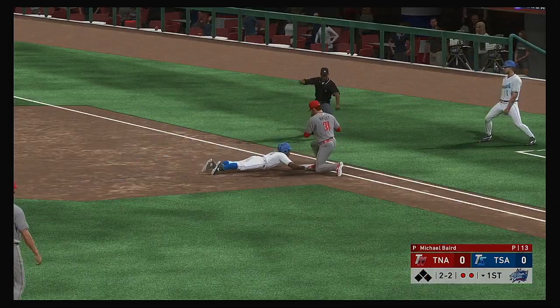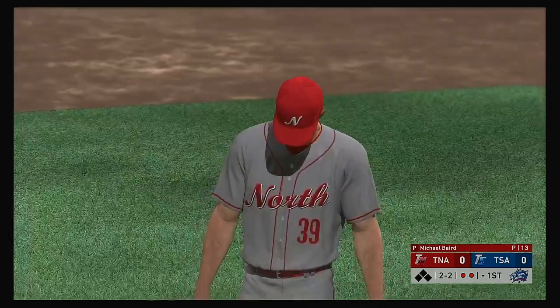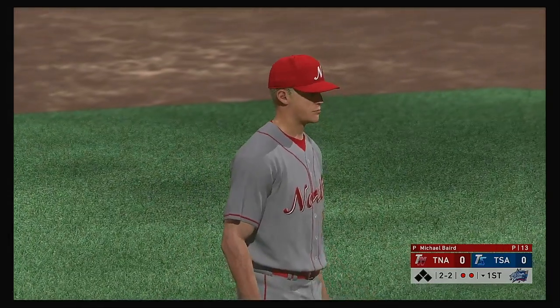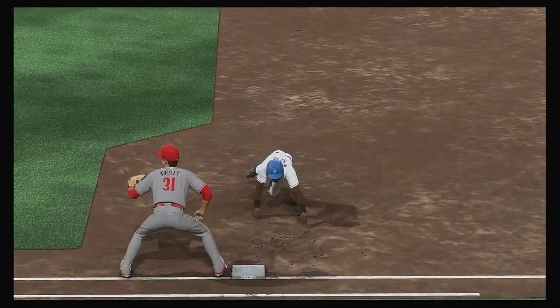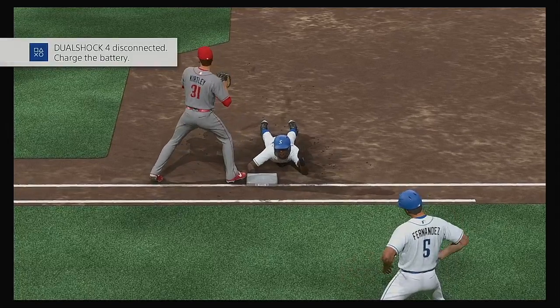Throw over to the bag, and late reactions, and they got him. Well, that's not a good look. No one likes getting picked off, but it's especially bad when it's your team's first hit. It's kind of deflating.